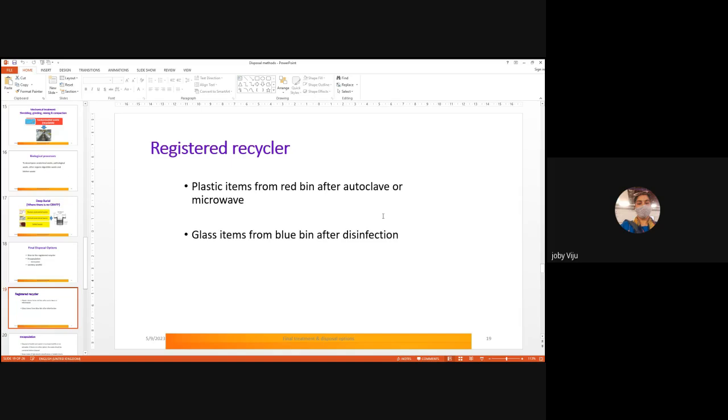Can somebody tell me what is recycling? Changing the shape, or making something new from old things. Okay. That means the previous form is completely destroyed. It is completely destroyed.